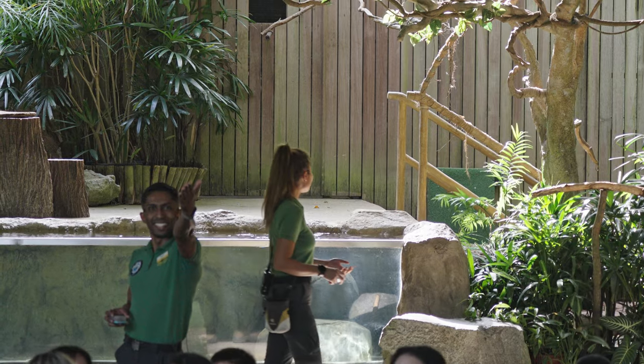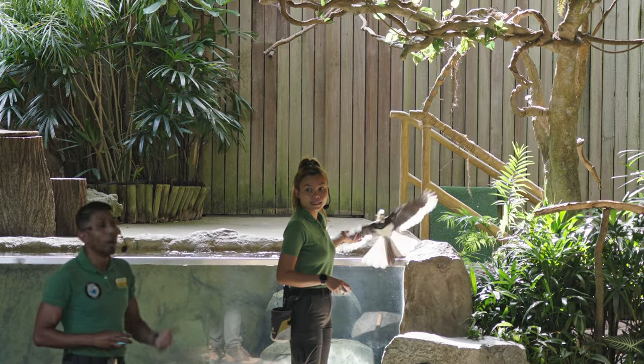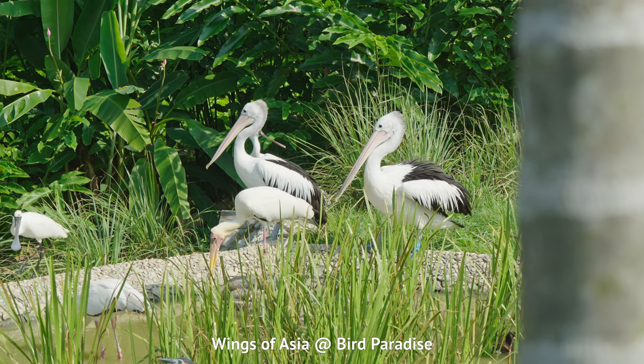And I didn't really enjoy the chemistry between the presenters. The energy didn't feel right, and the jokes didn't really land. And for those reasons, I'm out. I think it's not worth your time, especially if you're planning to visit any of the other zoos in Mandai. There are a lot of pelicans in Bird Paradise.